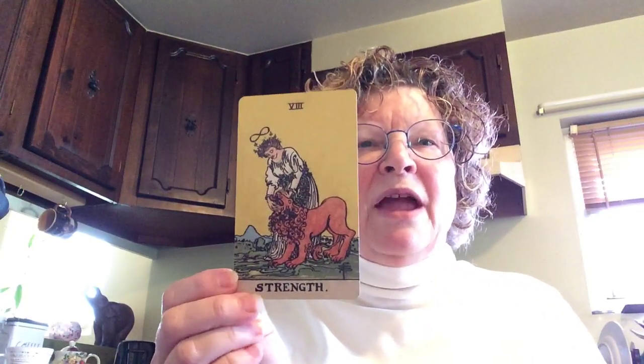And then towards the end of the weekend and into next week, we have the Strength card. Now, sometimes people get really nervous about this card because they think, oh no, what am I going to need to have strength for? Something bad is going to happen and I'm going to need to muster all of my strength. I don't think that's necessarily so. For some of you that may be. This is a general reading. For some of you that may be. You may have to muster some strength for, brace yourself for something that's going on.